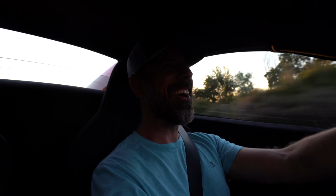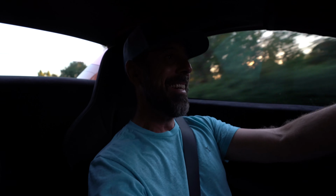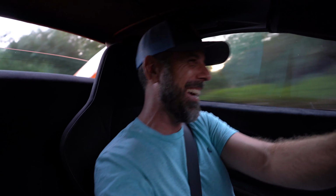Guys, I know that exhaust can use some improvement. I know that it doesn't sound like a naturally aspirated V10 from a Lamborghini, but I like it. When the blow-off valve kicks and the shifts happen, I like it.